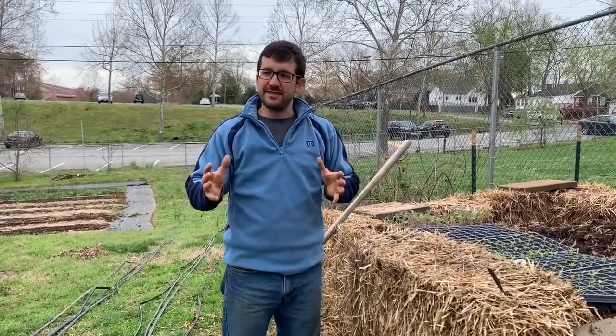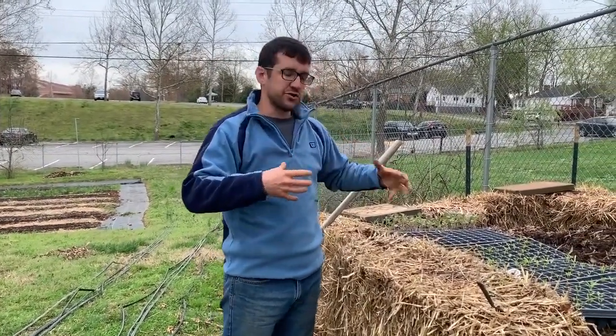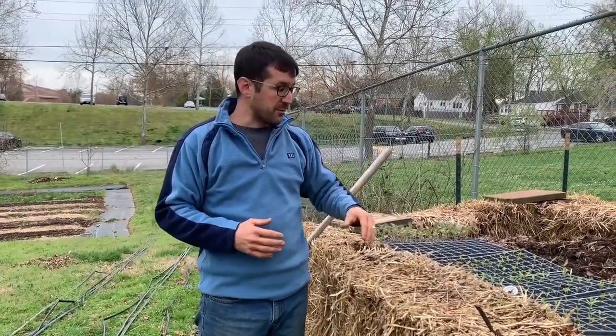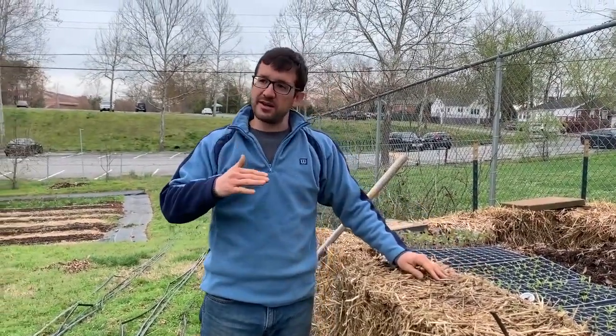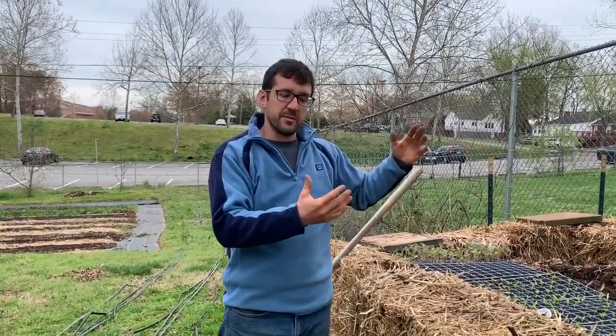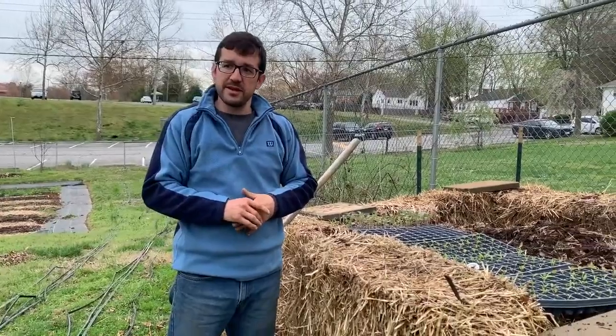It'll stay at that for about a week or so. As the microorganisms start to consume all the oxygen in the pile, that temperature will start to drop. And we'll see it get back down into the 100s, 120. If we wanted to get this temperature up again, we would turn the pile, incorporate more oxygen, and get those microorganisms going again, and the pile could come up again into the 130s, 140s.